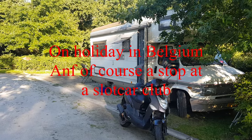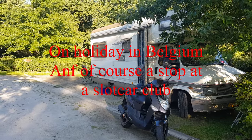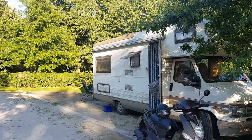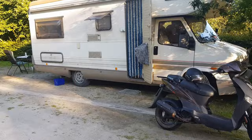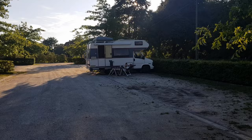We are on a camper place in the neighborhood of Mechelen. We're going to take the motor of the scooter in a few minutes, and then we go to the racing club, slotcar racing club Mechelen. And we are surrounded by three campers at the moment, because it's not an original camping place but a camper spot, so you can stay here for one night.